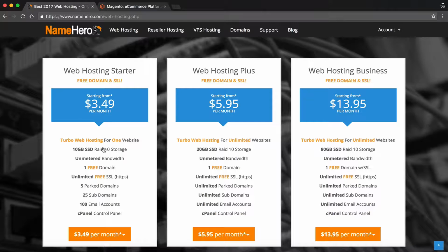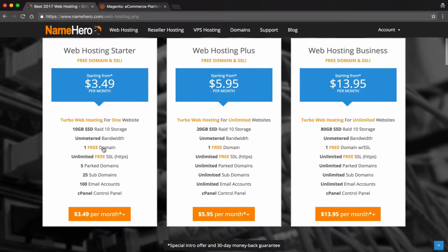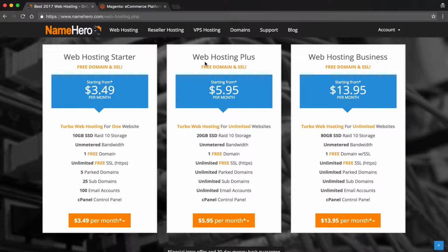Now, if you already have your website, then you probably have an idea about how much space you need. But if you're just getting started, then I recommend going with our Web Hosting Plus package. The big difference between this and the starter is it allows hosting for unlimited websites. The starter is just one.